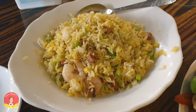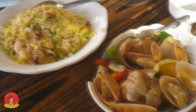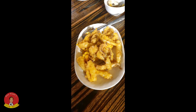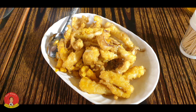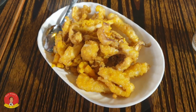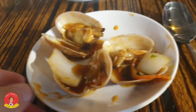This is the fried rice. This is the fried squid. Salted egg squid. This is the fried salted egg squid. Here's my fried rice and here are my clams.